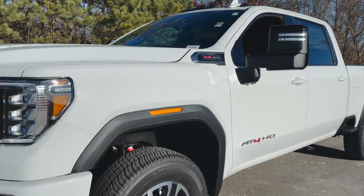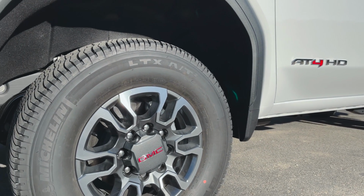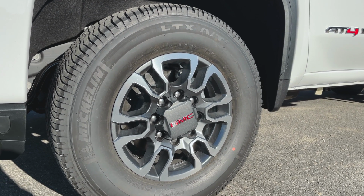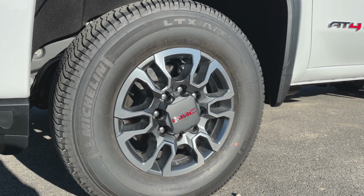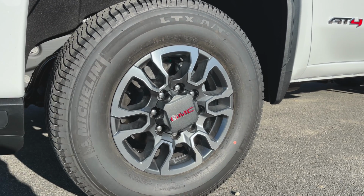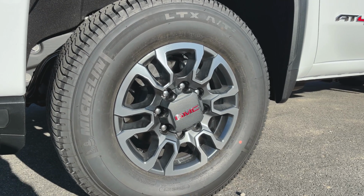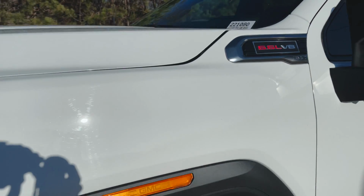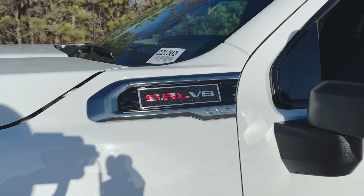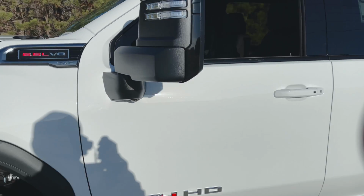Let's dive in and check out these wheels. These are 275/70 Michelin tires, and this is an 18-inch HD wheel specific to the AT4. Really nice looking wheel. It's kind of like a black chrome or graphite with a machined face. Really, really great looking wheel. Up high on the fender, of course, like all the trucks, you get the engine badge. So this is the 6.6 V8, and this is paired up with the 6-speed automatic transmission.